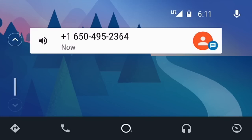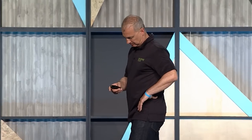Note that this works with many messaging apps, not only SMS. We have many applications that are already integrated. Chances are that your favorite application is already in the platform. If you haven't integrated your app yet, we'll show you later how to do so. Thank you, Vincent.